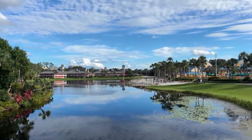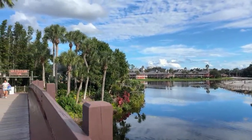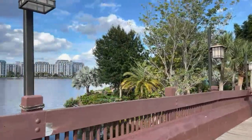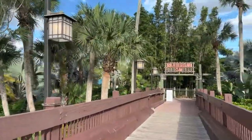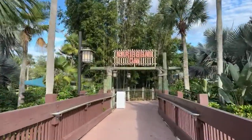So in the middle of Barefoot Bay is Caribbean Cay, which is here. And then here is a great view of Riviera again, over the water. And we're coming in to Caribbean Cay.